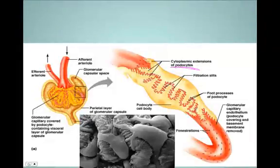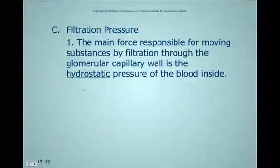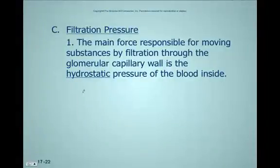So, again, we're going to talk a little bit about pressure, and I kind of already talked about this, but why it is that we are able to move water and solutes out of the capillaries and into the glomerular capsule. And the reason is that we have this pressure that's built up in the glomerulus. And the main force that's responsible for pushing fluid out into the glomerular capsule is going to be simply hydrostatic pressure, okay, of the blood inside.